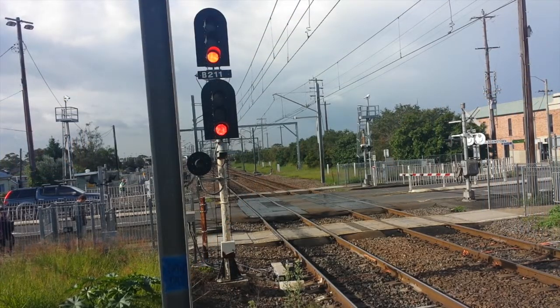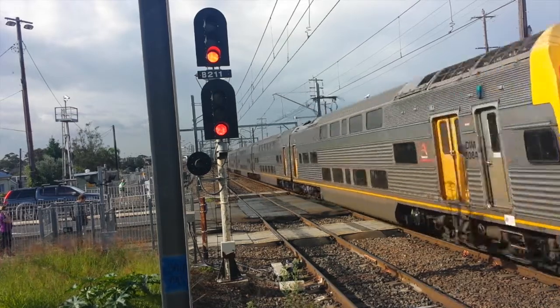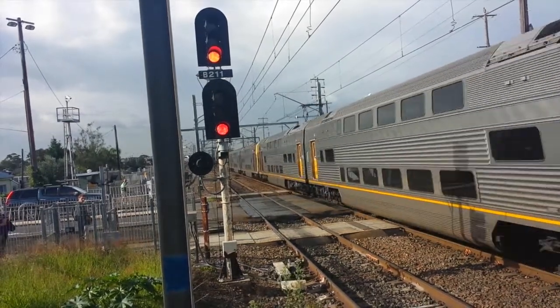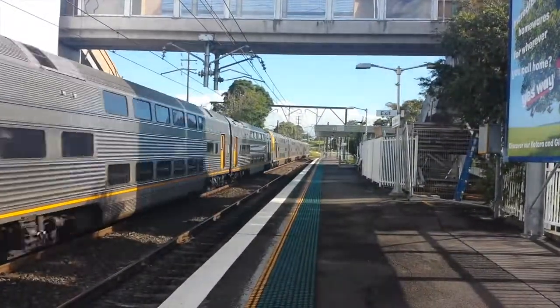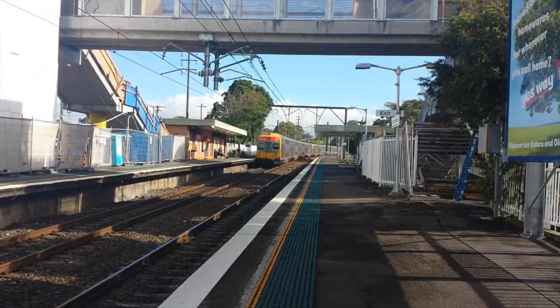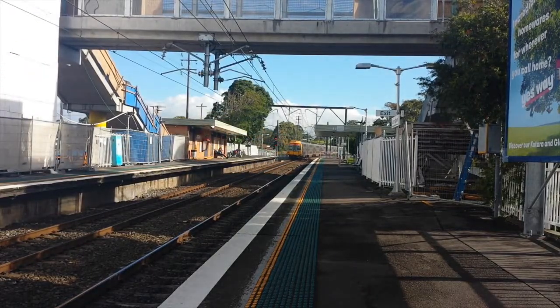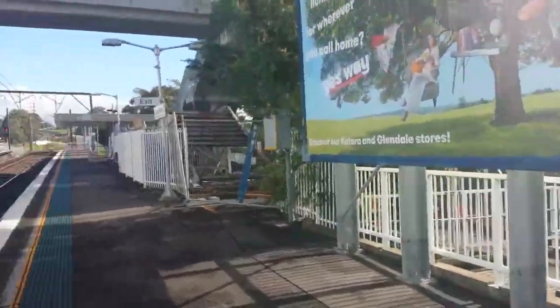We have an express service to Central. V3 leading half. V11 trailing half. Anyway, guys, I'll see you on the other side on platform number 1.